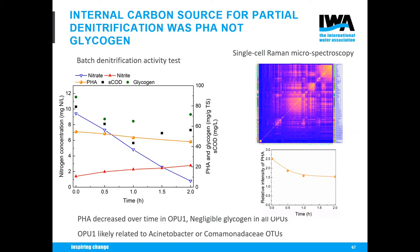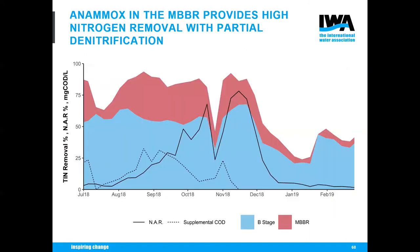We also saw that that partial denitrification really drove high TIN removal in the Anammox process downstream. So again, we designed the system to do NOB out-selection to get the nitrite, or we add carbon in the Anammox reactor to do partial denitrification Anammox.